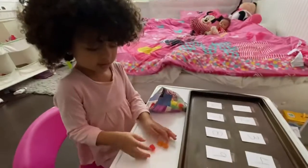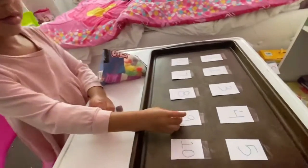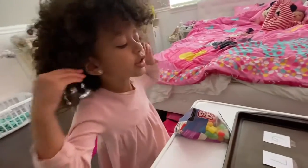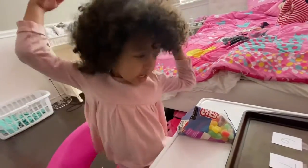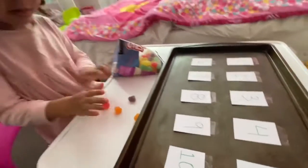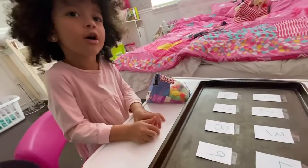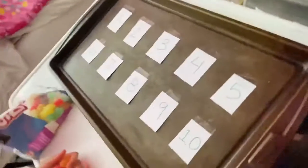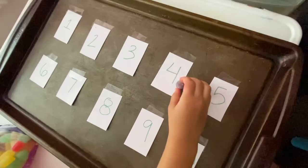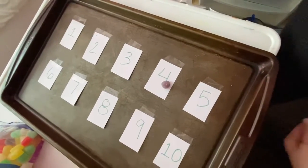1, 2, 3, 4. 4, good. Okay, find number 4 and put them on number 4. No, that's number 9. Think. Where's number 4? You look. Come on. Where is it? There you go. Good job. All right, put 4 gumdrops on number 4.